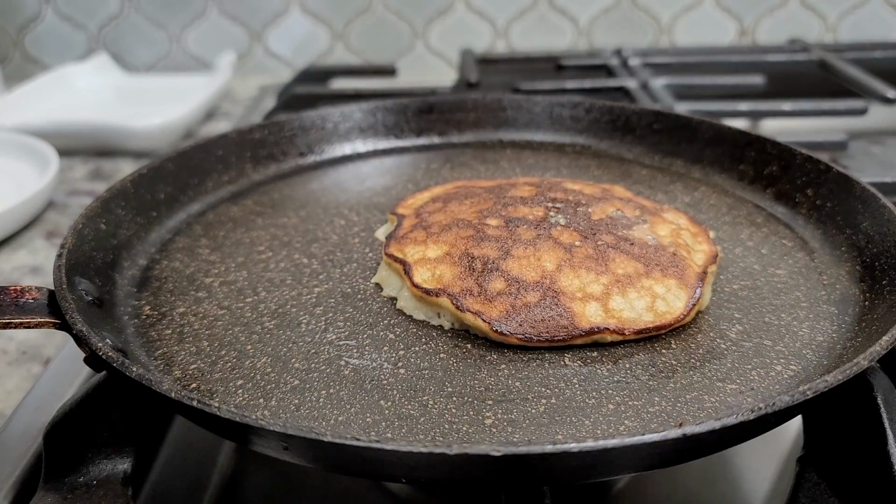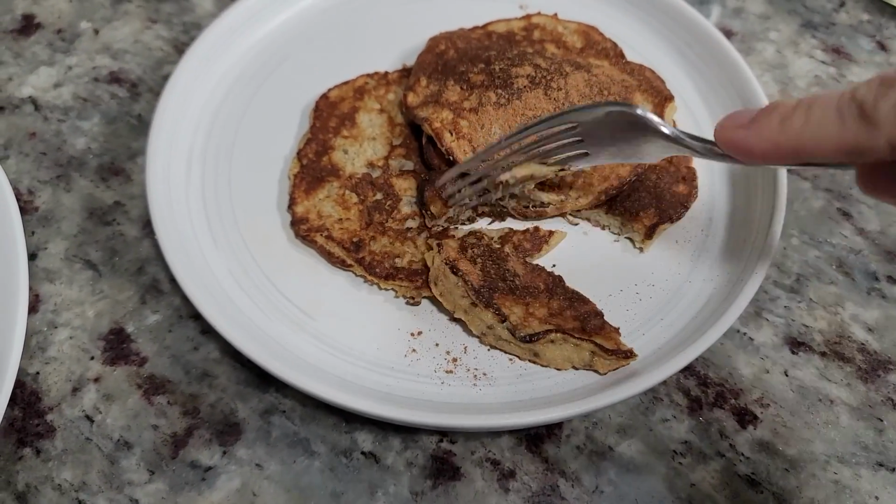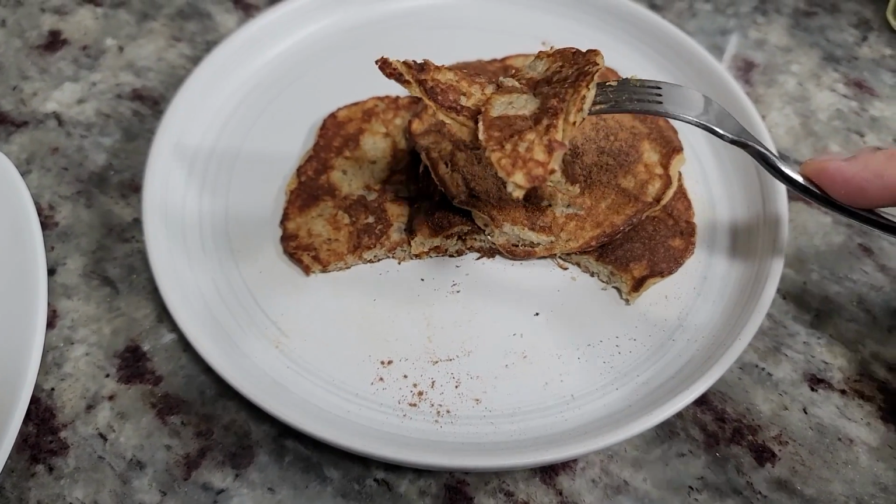So once I plate the pancakes, I like to add a dash of ground cinnamon and dig in. You could also add some pancake syrup to this or maple syrup, but I find the ripe banana is sweet enough. And this is something I eat for a snack, dinner, lunch, breakfast. It's really good and it's simple to make.